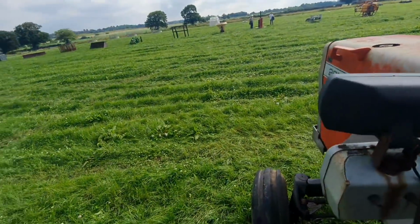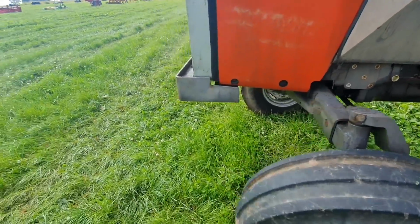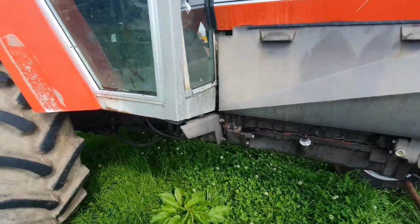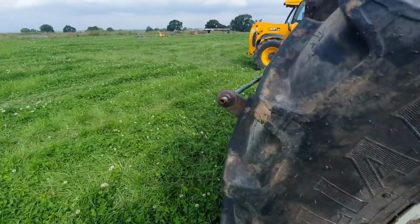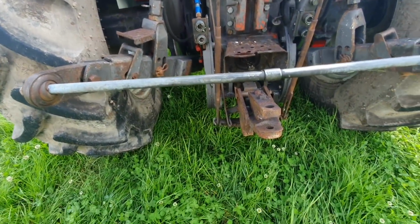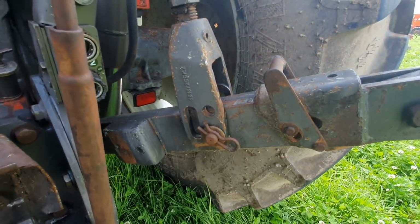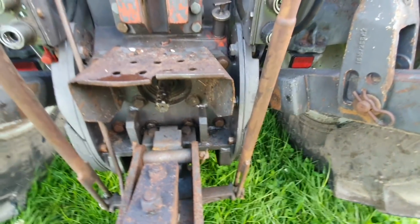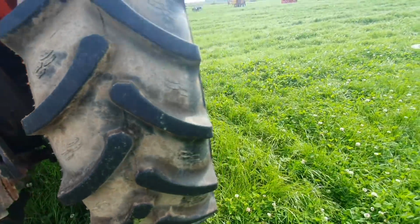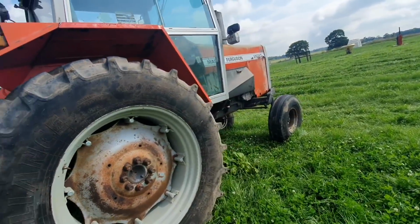Nice tractor to be fair. She'd probably be around 100 horse. Big old two-wheel drive. It'd be a good one for a chopper to be fair. Yeah, it smells of old tractor. White reg. I'm not quite sure what's going on with that hitch. Two spools, brakes, twin sister rams. It'd be a good strong tractor to be fair.